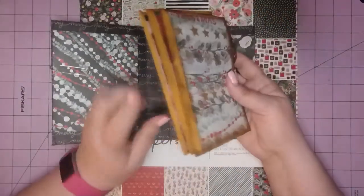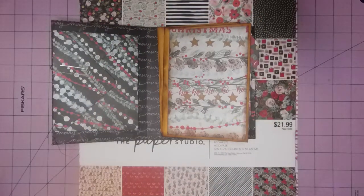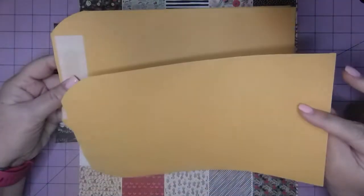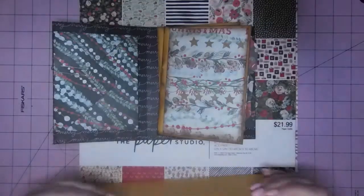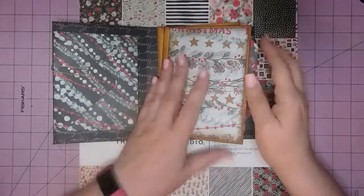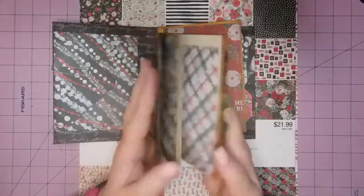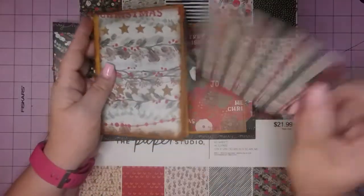Now the signatures, and it's going to have 3 signatures. The signatures are composed of these regular 9x6 envelopes that I get at Dollar Tree, and I know UK has slightly different sizes, so I have modified it for my size papers. And then each one of those folded in half makes a beginning of a signature. I've trimmed the ends, and then inside these there's little journal cards in there.